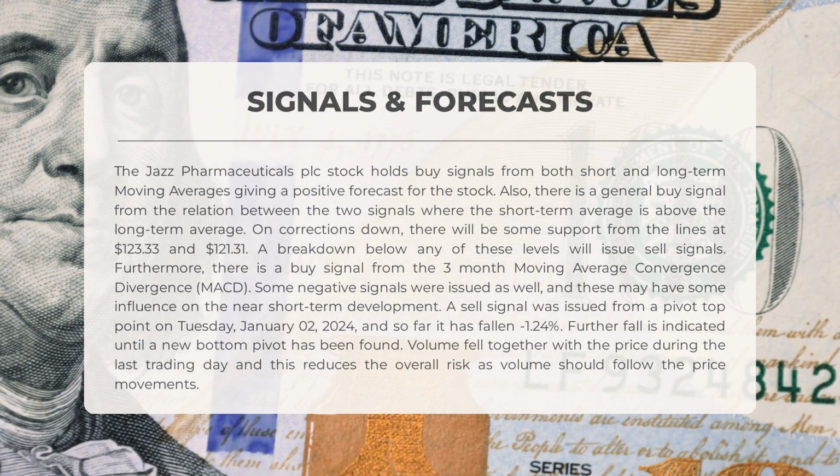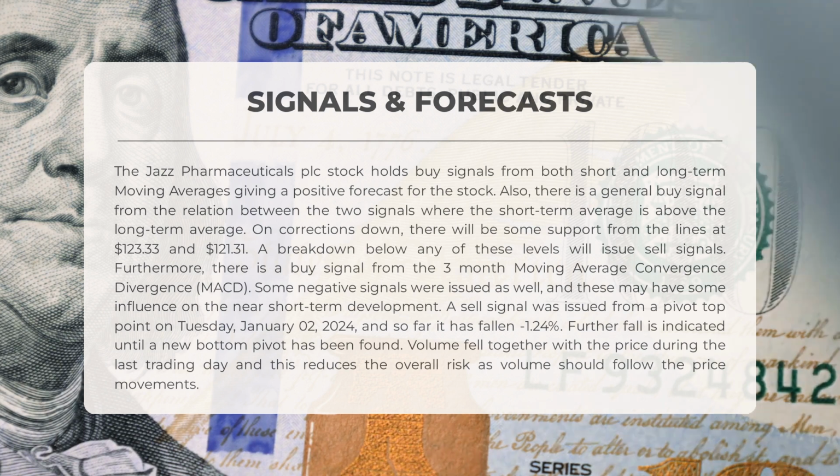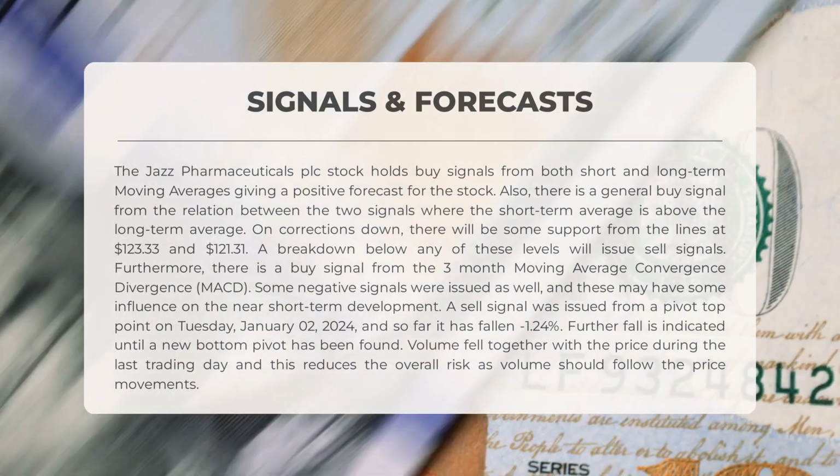In case of a dip, the stock is expected to find support at $123.33 and $121.31. However, if it falls below these levels, sell signals may be triggered. On the other hand, the 3-month moving average convergence divergence, MACD, is also indicating a buy signal.